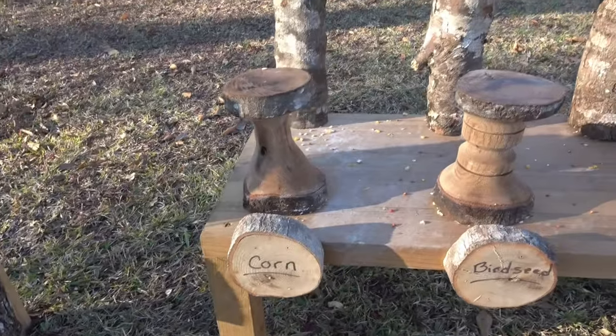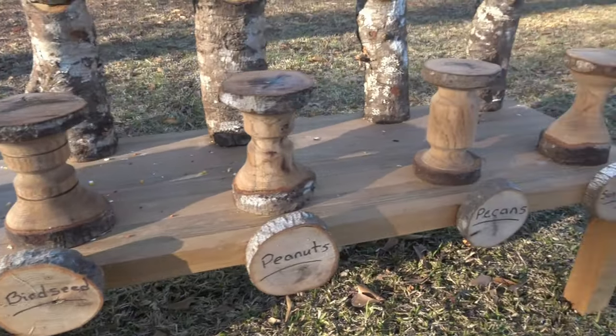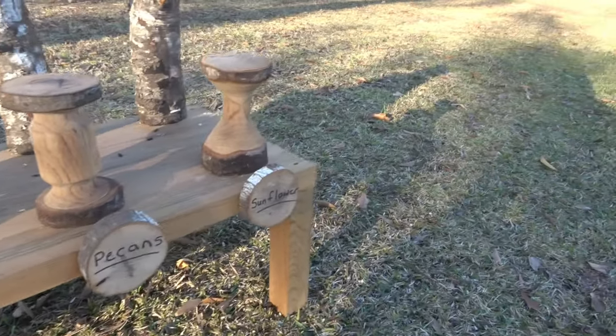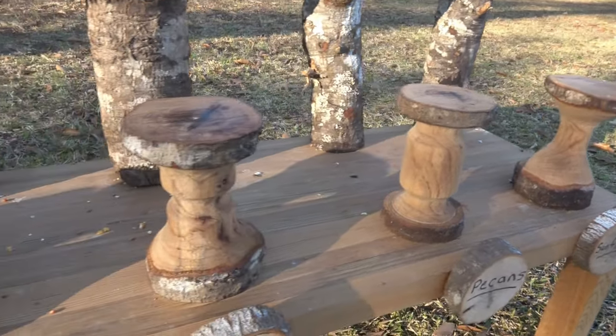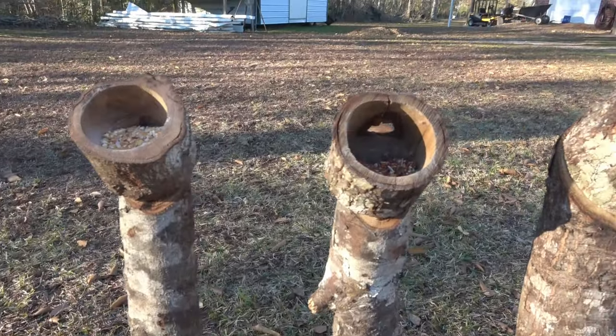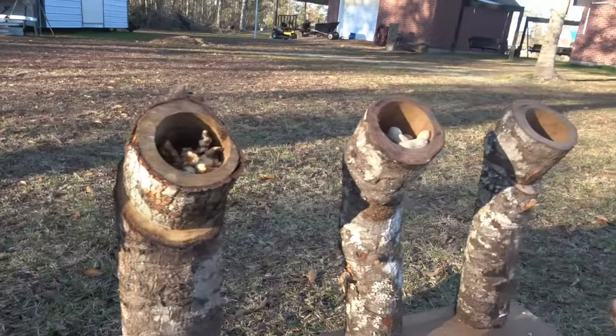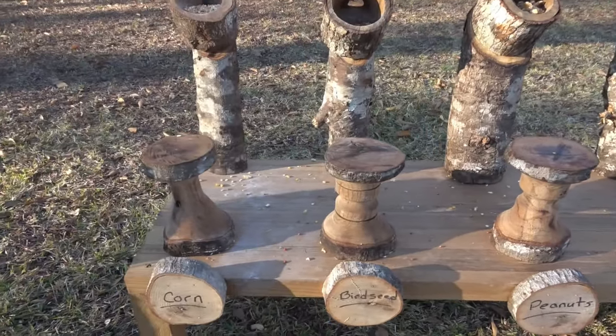We have 5 different feeding stations: corn, birdseed, peanuts, pecans, and sunflower seeds. 5 custom hand-built wooden stools out of oak, made on my lathe. And then there's our 5 feeding buckets. All right, let's see if they like it.